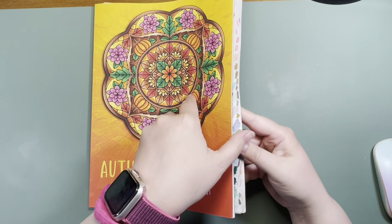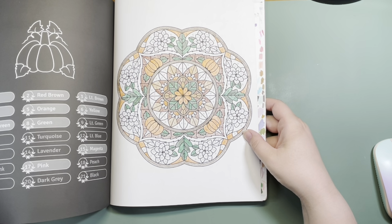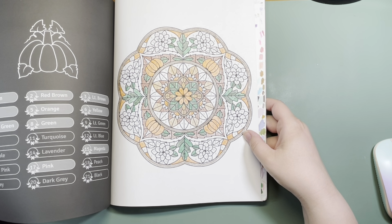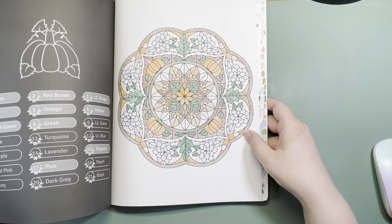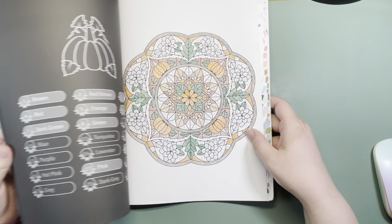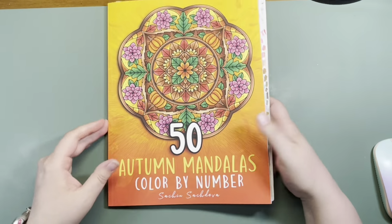I've got a whip out of 50 Autumn Mandalas, Color by Number. Somewhere I thought I had a sticky note saying what pencils I used for this, but now I'm not sure what happened to it. So, yeah, that's a shame. I'm going to have to figure out what I used and finish it, because I used pencils. I guess I could finish it with markers, but I love this book. Lovely, lovely images in it.